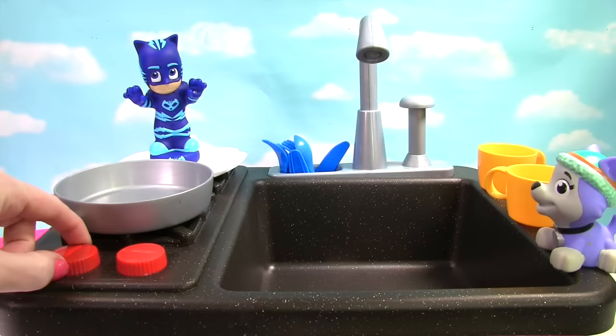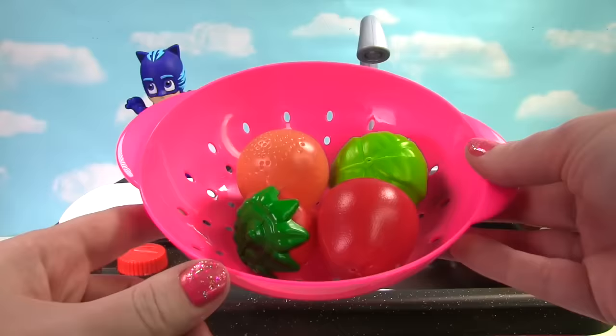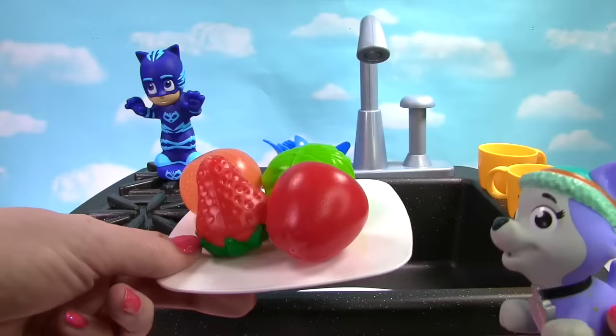The eggs are ready. These eggs look delicious. Yum, yum, yum. All gone. Time to put the dish in the sink. Everest is going to eat fruit and vegetables. I would like to eat them, but they're dirty. We need to wash them first.